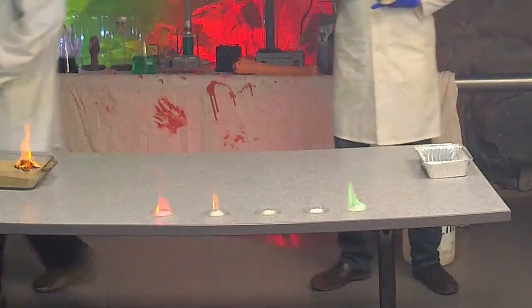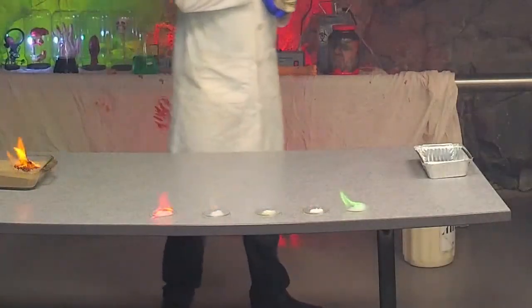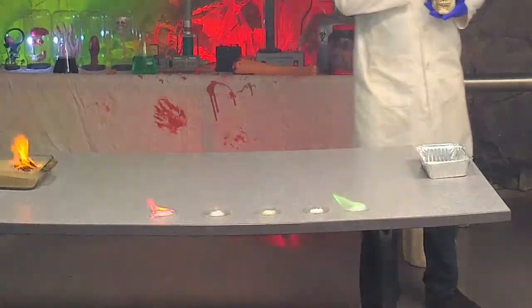All sorts of different colors, reds and orange and green and pink. Without the lights, you can see them even better.